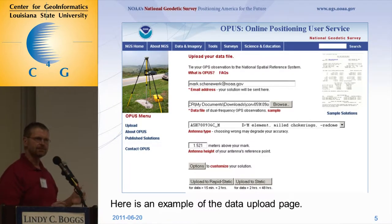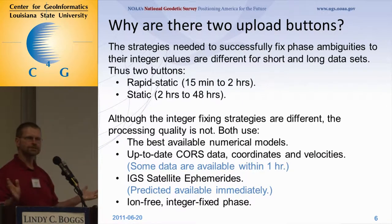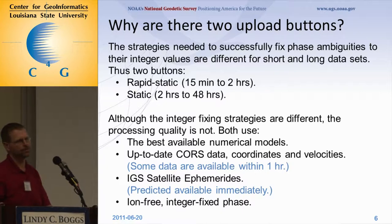Again, if you haven't seen it before, this is what the new OPUS webpage looks like. Some of you may not have been there for a while. We've got a new look and feel. Hopefully this makes it better. You can see the four questions: your email address, your data set, your antenna type, and your height above the mark. Then you click one of these two upload buttons, and lo and behold, away you go, and you're happy with an answer soon coming. But those of you who are still awake will have noticed I said there are two upload buttons. Why are there two upload buttons?